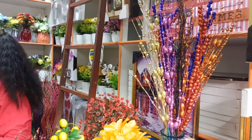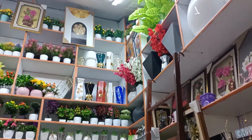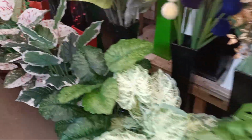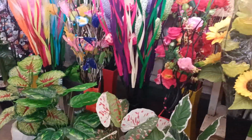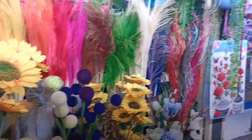Flowers and vases are sold separately. Flowers range from as low as 250, while for vases you can get one even at 50 bob, depending on what you want. There are some flowers that come with vases and they go for 300 bob. The prices I'm telling you are retail, so you can get it way cheaper for wholesale.